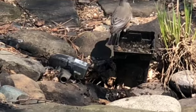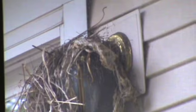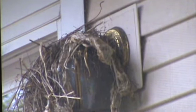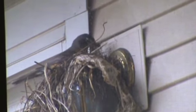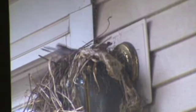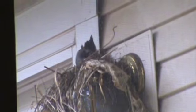Here a robin gathers mud, which she uses as a cement to hold together the twigs and grasses and plant fibers that she uses to construct her nest. Notice how she shapes the inside of her nest with her body. It needs to be comfortable for those weeks that she's going to incubate her eggs, and a nice home for her chicks when they hatch.